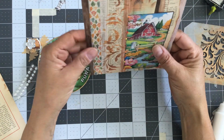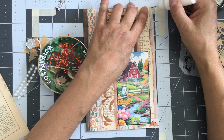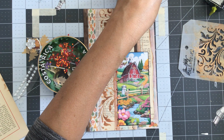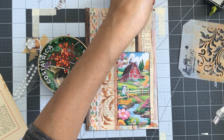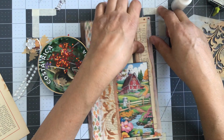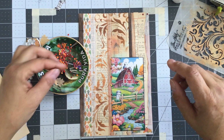All right. Yeah, that looks good. And I think we need some more up and down this side to kind of balance it. So I'm going to do, I think, corner ones. Maybe 1, 2, 3, 1, 2, 3. Let's try that. Let's just do the brown. I'm really liking that brown. Get it straight. My fingers are full of glue.